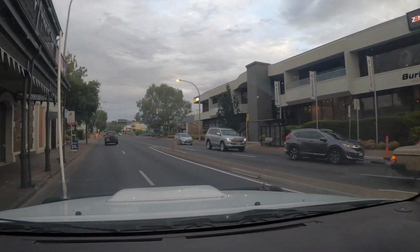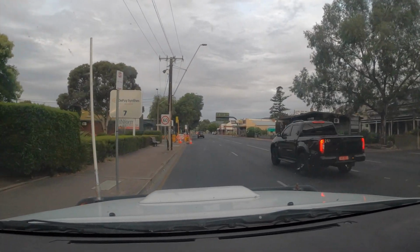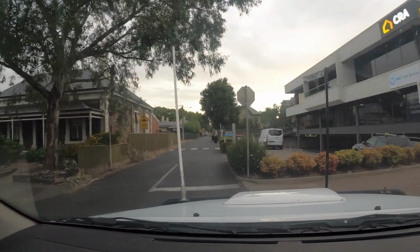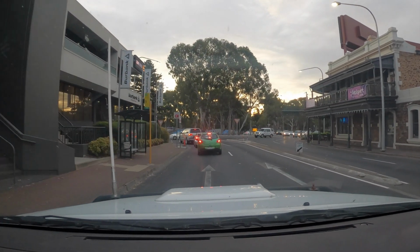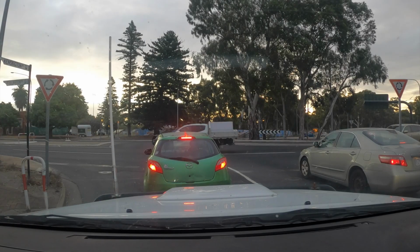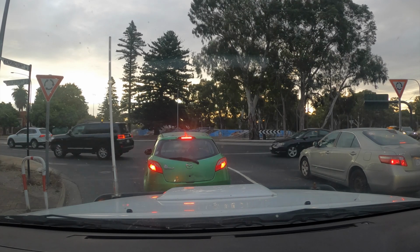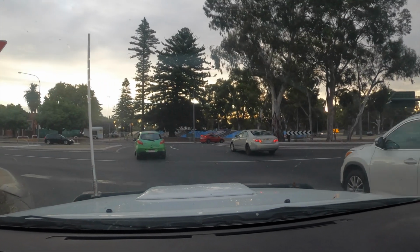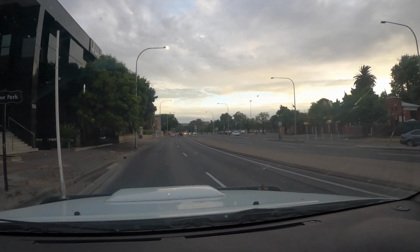So we'll have to go up here, pull over, let a couple of cars past and do a U-turn, because that lane would not go around to the right, but we'll go this way. You should get in there when you've got a gap, but there isn't much of a gap. Nice of that bus to cut everyone off. Yeah. Right, back on track.